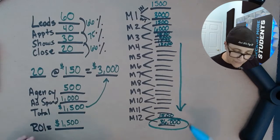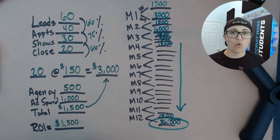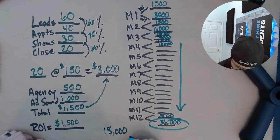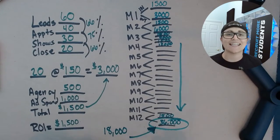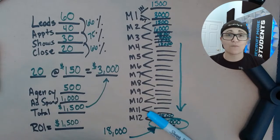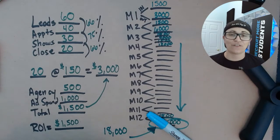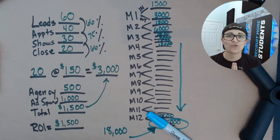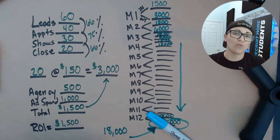$36,000. So if you add up $1,500 times the 12 months, you put in $18,000, and what you got back was $36,000. That is a 100% return on your investment. Let me ask you, if that was a stock and you got a 100% return, would you be happy with that? And the answer is hell yes, we would.